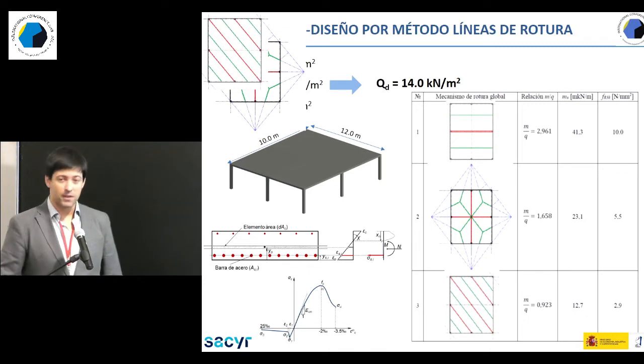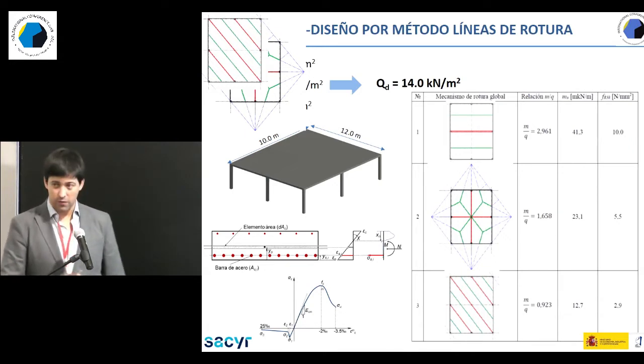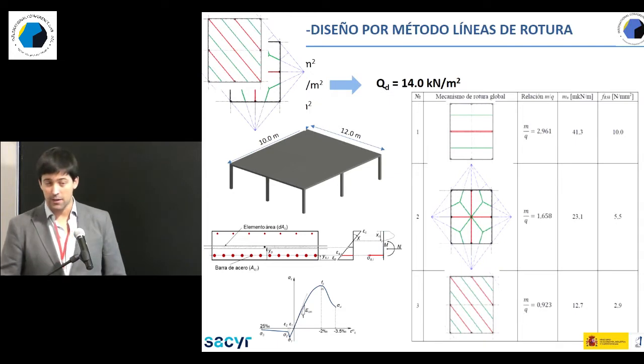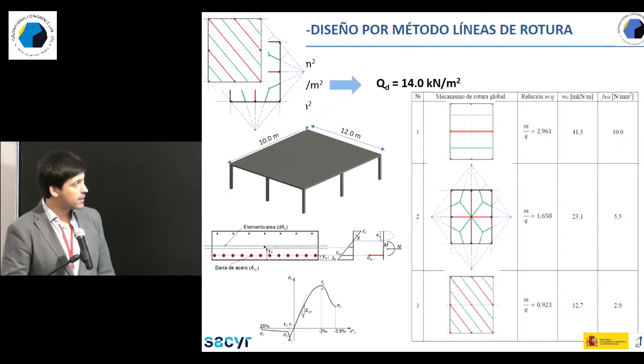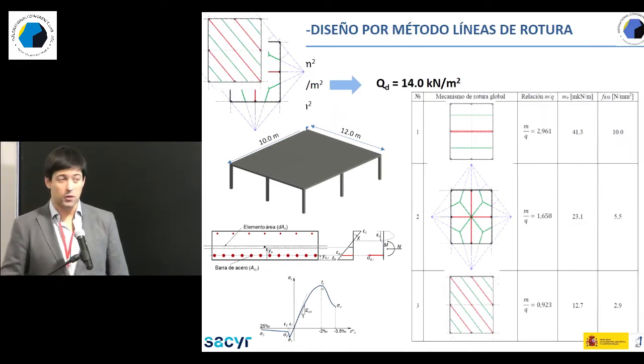So the first thing we did in this research project was to design a prototype of a pile-supported slab of 10 by 12 meters, supported by 25 square piles, 25 by 25. And the first pre-design we made was with the yield line analysis by Johansen. With this yield line analysis, we obtained the minimum characteristic value of the residual strength that should be asked of this fiber reinforced concrete.